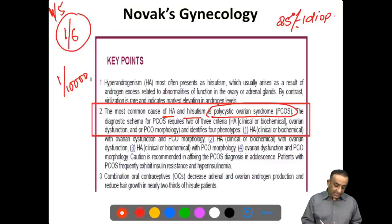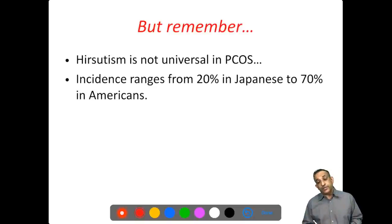All right. So let's move on and see that the most common cause of hirsutism is PCOS. And remember, hirsutism is not universal in PCOS. Not every woman with PCOS will have it. The body skin will have the hair, and the 5-alpha reductase activity determines the androgen content under the skin. Japanese have less of that activity, so they have less obvious hirsutism, around 20%. Whereas Americans have the highest number of people with hirsutism along with PCOS, because they have more 5-alpha reductase activity. So don't think that if PCOS is there, hirsutism has to happen. It can range from as low as 20% to as high as 70%.